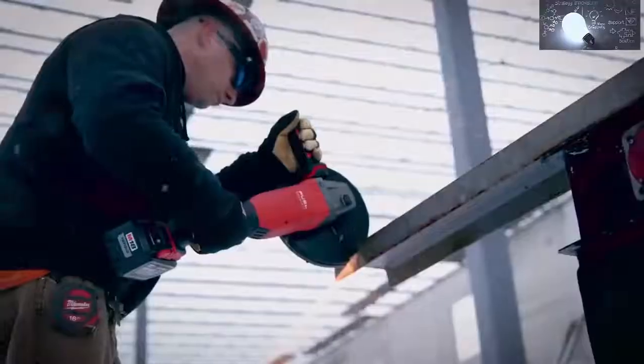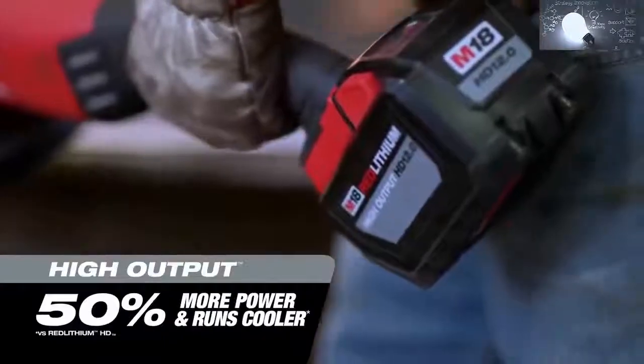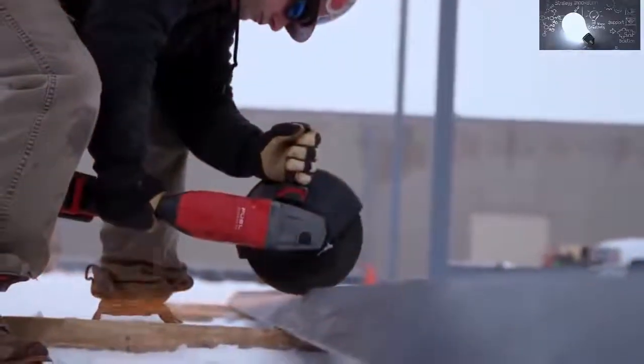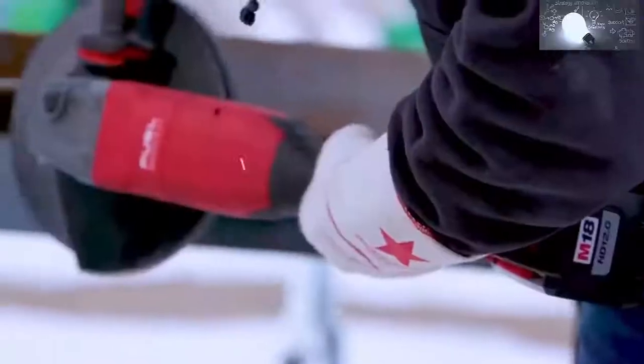With a 12.0 battery pack, I did everything that I needed to do today and there was still battery life in it. Milwaukee 12.0 has plenty of power to run all day. It is a perfect tool for everything that we do. I think the new Fuel grinder is an amazing asset.